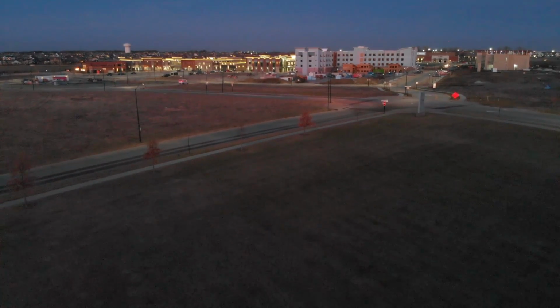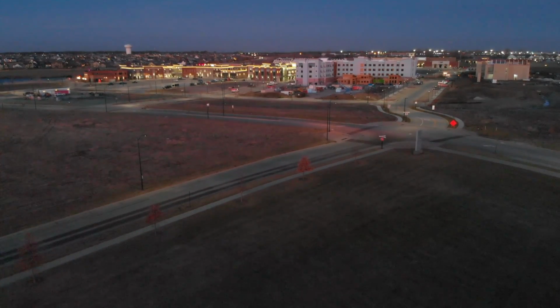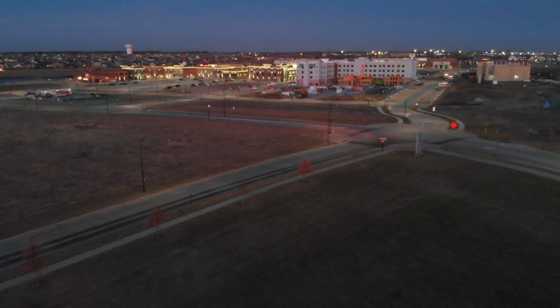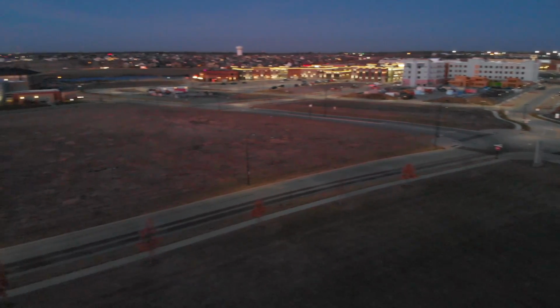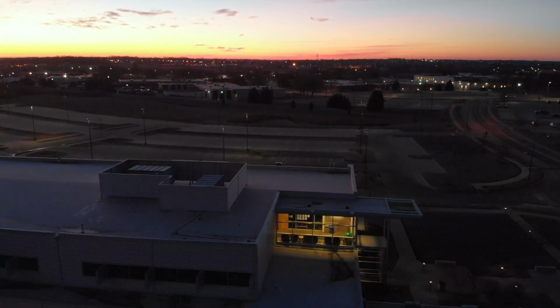still shining pretty bright and everything. That turned out pretty neat. Neat view of this. Just expanding community up there in Ankeny that is just incredible.